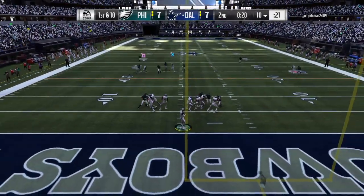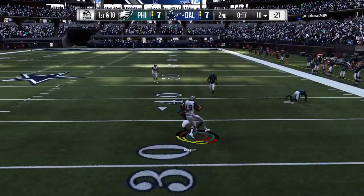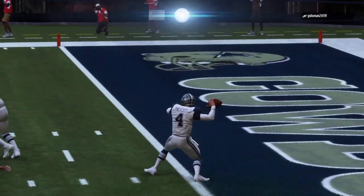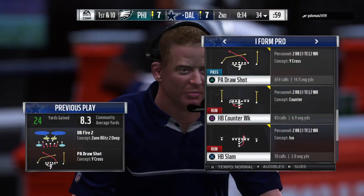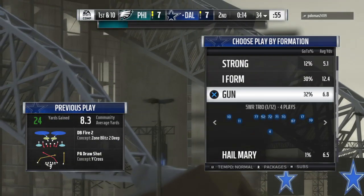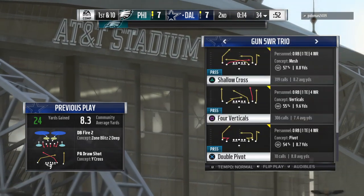Following the interception, here's Prescott on the crossing route. He hits his man, Amari Cooper, and he gets this one just shy of the 35 to the 34. And now before this first down play, we're going to get a timeout here, as they'll stop it with 14 seconds to go in this first half.